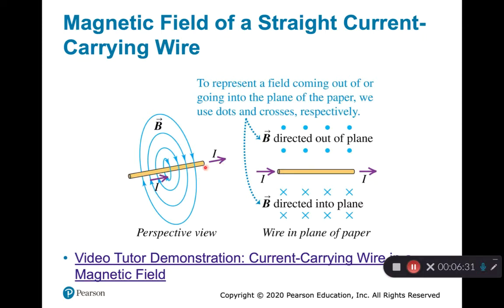But a current is created by moving charges. That's what current is. Moving charges create magnetic fields. And this is what the magnetic field would look like from a constant current: a bunch of circles that go around that current. And these would keep going. There'd be circles here and so forth. And we'll talk about what these symbols mean, out of the plane and into the plane.